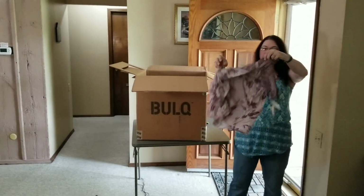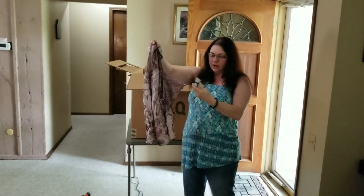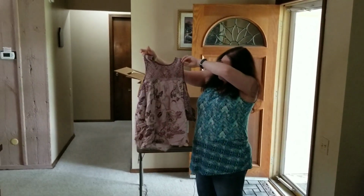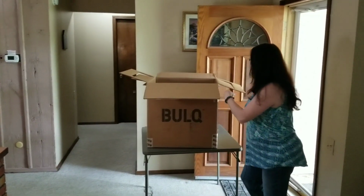All right, we've also got a tank top with a cold shoulder sleeve. This is a Knox and Rose, again, size small, purple, cute, kind of peasant style, cute detail with palm trees and things like that on it. Very pretty. So these should all take very great pictures.